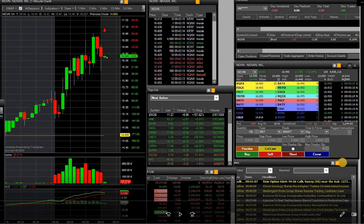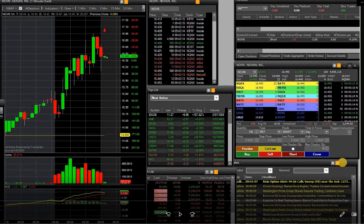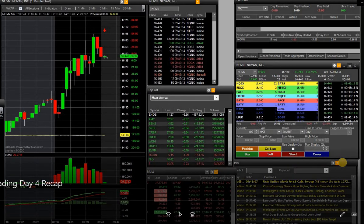Today I'm going to go over one trade that I took. I actually took two trades overall, but one trade that I've recorded, and it was pretty simple. This is what I would actually consider a perfect trade. If every day could go like this, I would be extremely happy. Before I get into it, the ticker that we're looking at is NOVN.